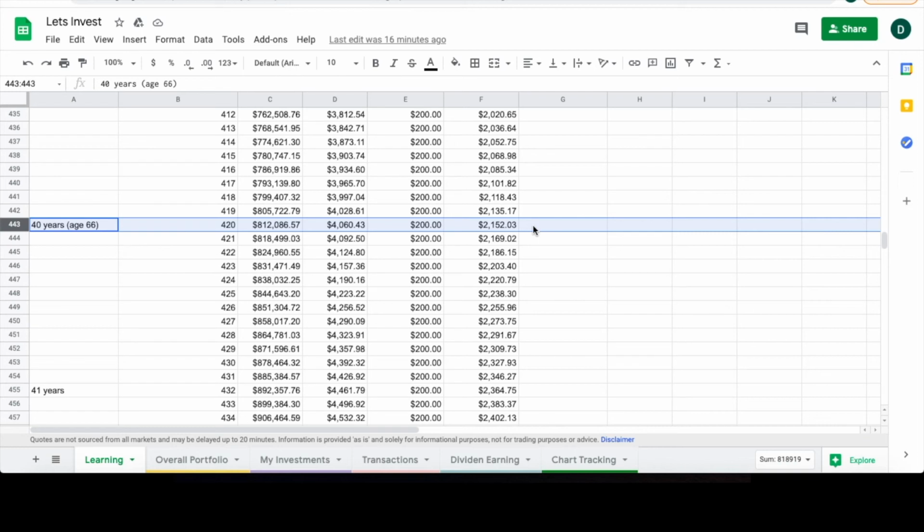I get to just keep holding it, and that's $2,000 into my pocket. I didn't have to do anything. And I'm at $800,000. Again, I'm only putting $200 in every month. I've done very little extra work. That should be a sustainable amount that I can do for 40 years.